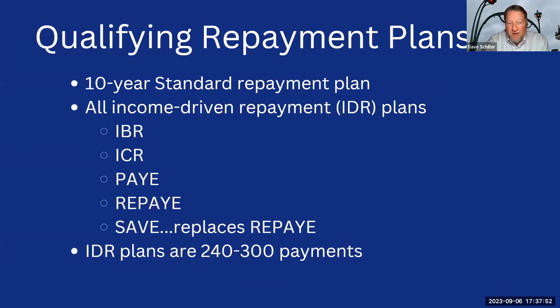Now, qualifying repayment plans. I mentioned a couple of them very briefly, but what are the qualifying repayment plans? The standard 10-year repayment plan is not so useful to most borrowers because if you have 120 qualifying payments and you do the standard repayment plan, by the time you make your last payment, there's really no balance left. So it's not very helpful in terms of loan forgiveness there. But we have the IBR, the ICR, PAYE, REPAYE, and the SAVE, which is going to replace the REPAYE plan.